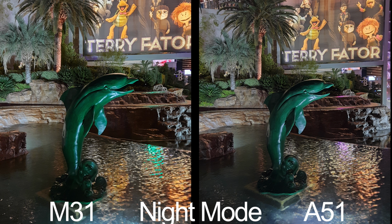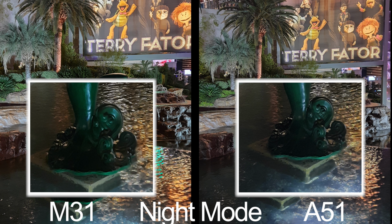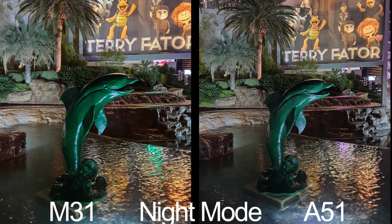When the lights go down and we start to utilize night mode, the main thing I notice is the fact that the A51 can seemingly bump up the exposure and brightness a bit more than the M31 can, and ultimately reveals more details that get lost in the shadows. Now, for the overall picture, I'm not sure I like the brighter, overexposed look in night mode, but I can at least acknowledge the A51's ability to do better in the dark and offer a bit more usability with the final image.